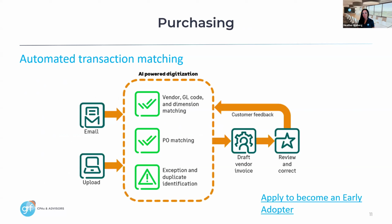Okay. I briefly mentioned this a moment ago, so I wanted to make sure that we go over this, and it's very new to everyone, and I am extremely excited to share this new enhancement to purchasing. Previously, the AP bill automation functionality that I was just describing was only available within the accounts payable module, and it was not compatible with purchasing transactions. Part of the release 3 2024, Sage deployed AI automated transaction matching within purchasing transactions.